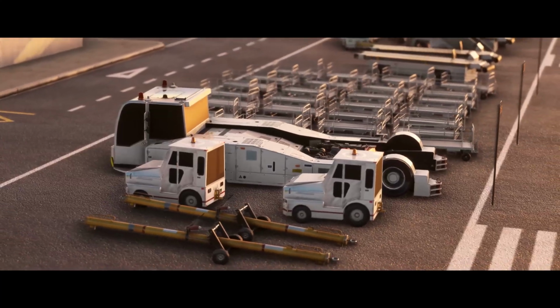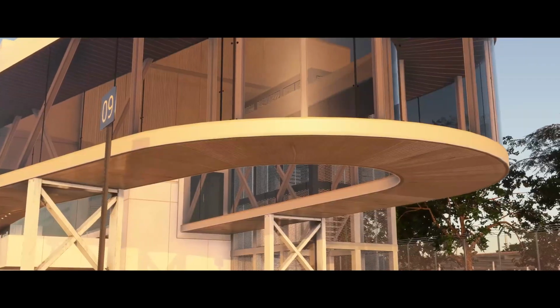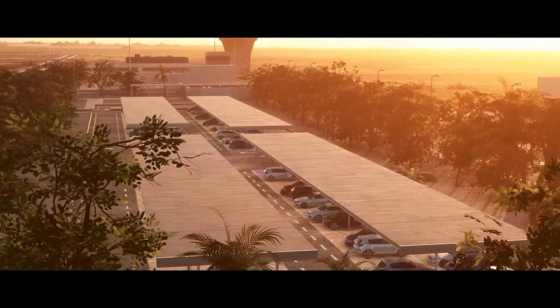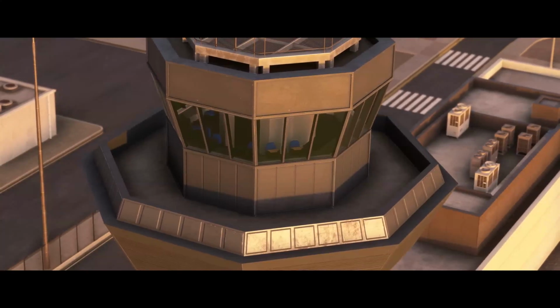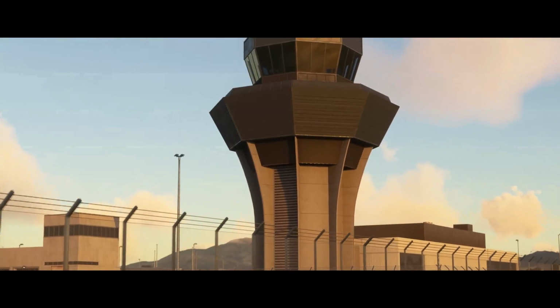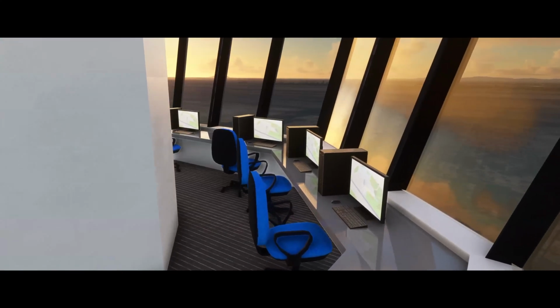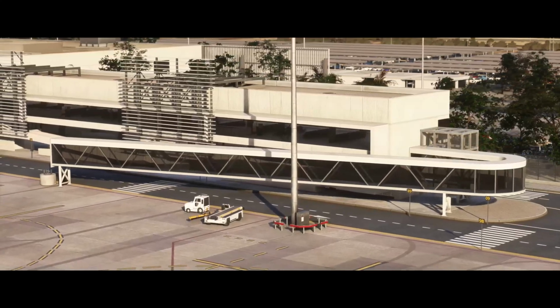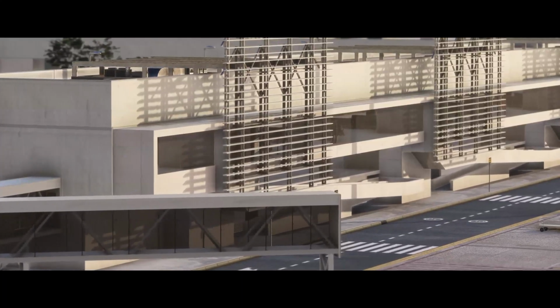RHDSimulations' rendition of Murcia Airport features high quality, detailed buildings and an extensive amount of detail within the terminal, with an interior included. PBR ground texturing and markings have also been included, with ground clutter, custom cars, custom signage, custom GSX profile, and so much more. If you would like to buy this airport, you can purchase it via iniBuilds store for £14.39, and I'll leave that inside the description for you to buy.